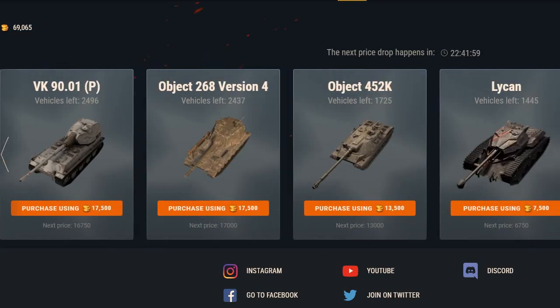Anyway, what are the last tanks we have? Well, we have the VK9001P, and this is the first tank I have to say is one you want. If you do not have this, this is a tank you want. This is an awesome tank ever since it got the buff. I mean, it was strong before the buff. It's even stronger now. This is a very, very solid tank. 17.5K, slightly overpriced. I would like to see this around 14K, just considering it's a little bit older. But yeah, this is a must-have tank in my opinion. So if you're looking for a tier 10, I don't think you're going to get better than this in this auction. So pick that up if you can.